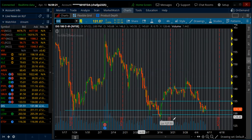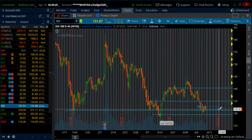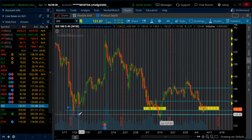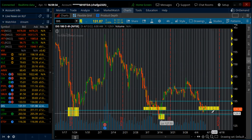So down here, there were a lot of buyers. There were a lot of orders being filled here. And now we're finally creating some type of base here. Okay, this little base here. So it's all getting bought up here, got bought up here. All these buyers coming in. So I want to be able to buy it anywhere between 130 and 130.50, where it's at right now.